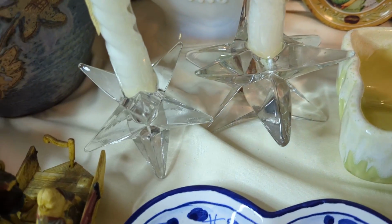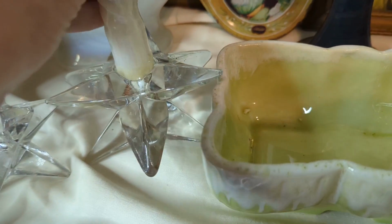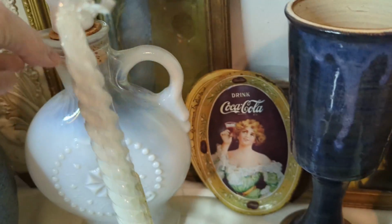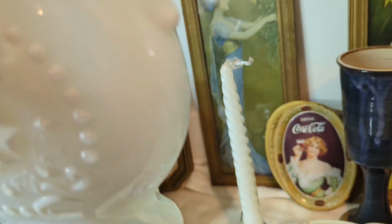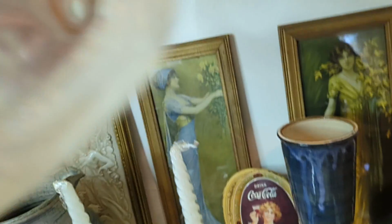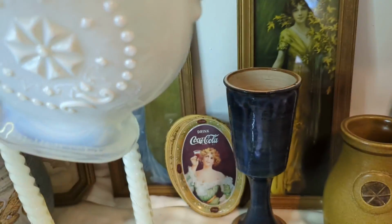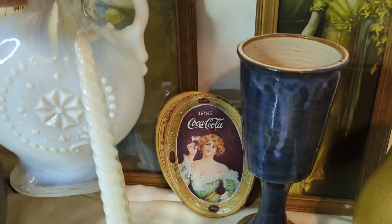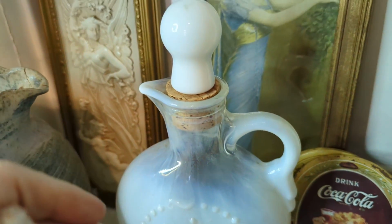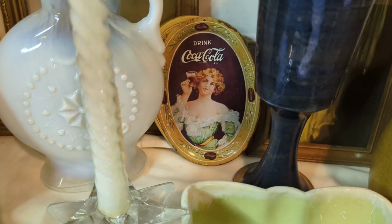But they are beautiful. These are so great for Christmas and New Year's. Oops, as you can see, they're two different sizes, and I love them. Behind them is one of the prettiest decanters I have come across in a while. This is actually Jim Beam, which really surprised me. It is from 1957. You can see the year there on the bottom. This beautiful opalescent decanter is absolutely gorgeous. It's obviously made to look maybe Victorian. It is beautiful, and it really did surprise me.